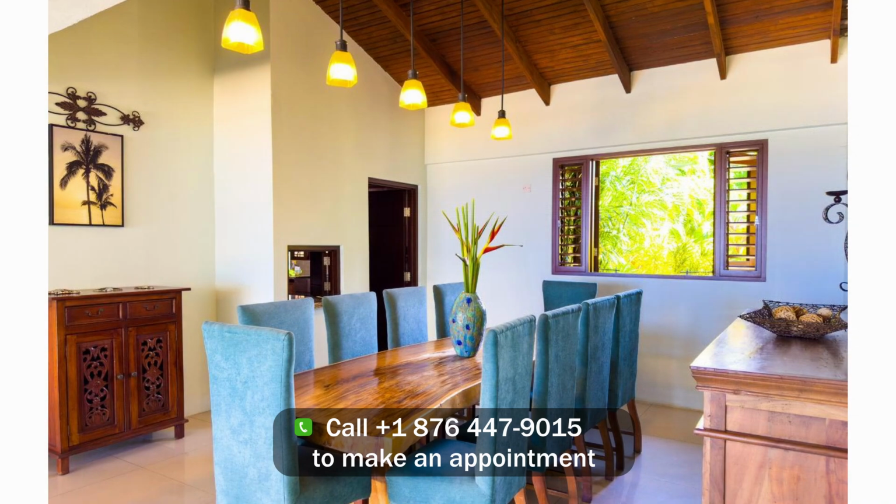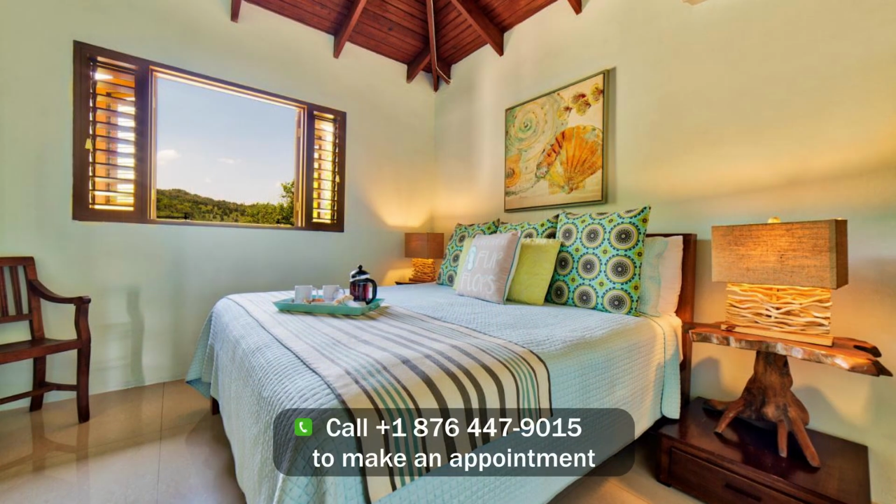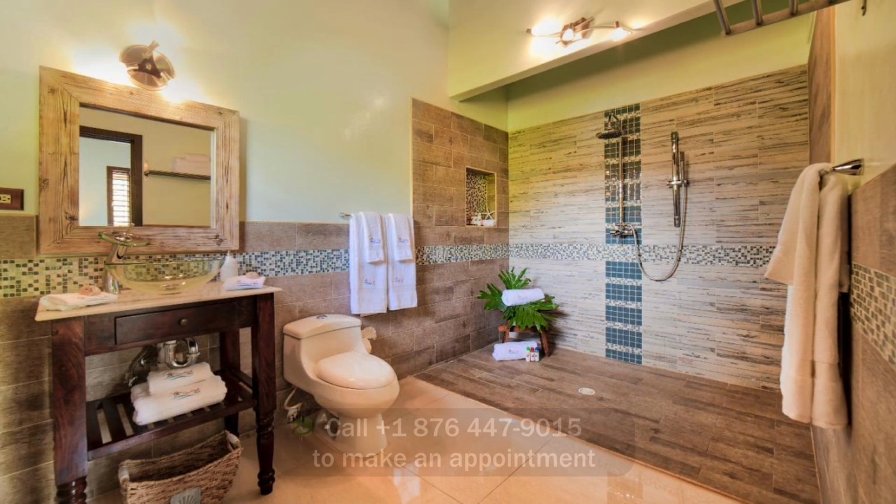where the air-conditioned bedrooms frame an impressive swimming pool. You also have direct access to the beach and turquoise Caribbean Sea. The sea here is perfect for water sports like snorkeling, kayaking, jet skiing and swimming.